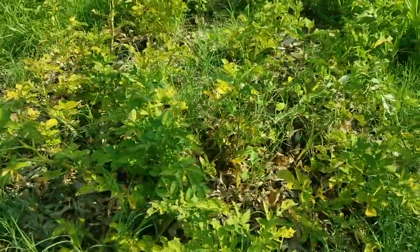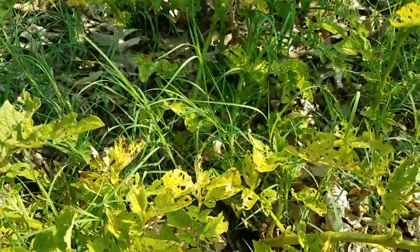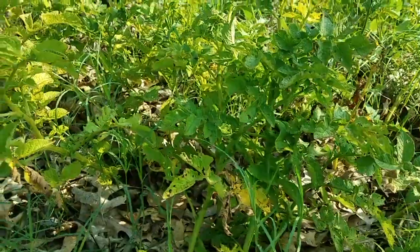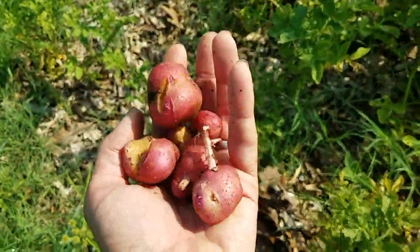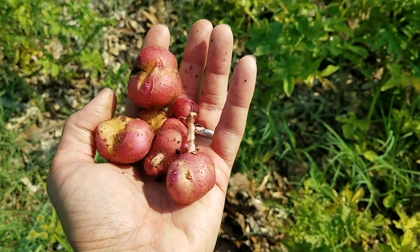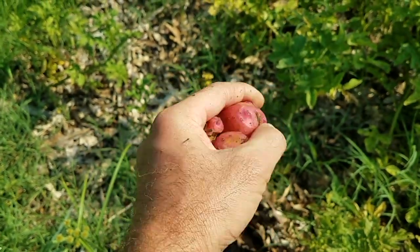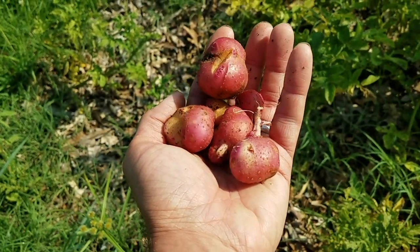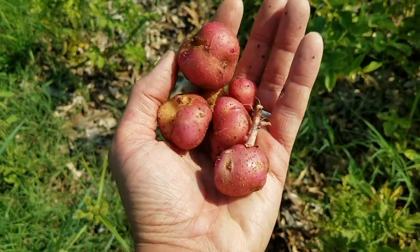It looks like the potatoes are about ready to be harvested. The leaves are just beginning to yellow. I did pull one plant up, and I mean, they're little bitty dudes, but it gave me a handful of little potatoes, which is really cool because I've never grown potatoes before and I had no idea what they did. So this, even though they're tiny and probably not good for much, it was pretty exciting to me.